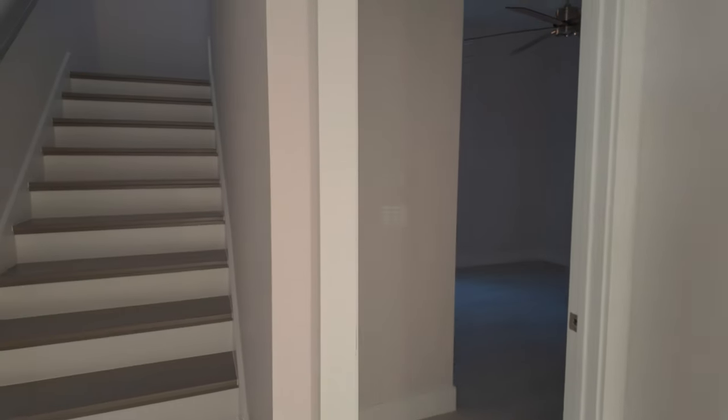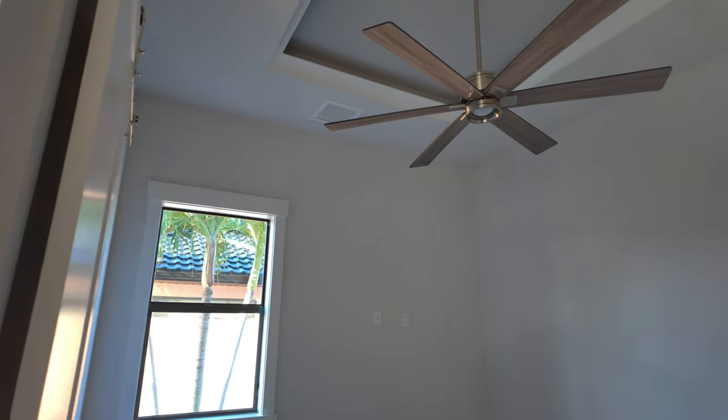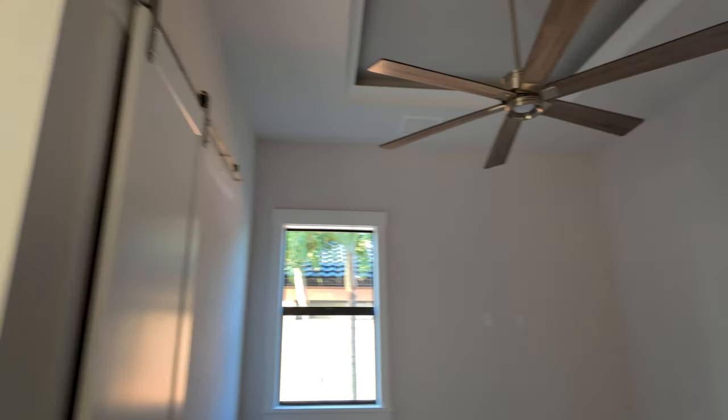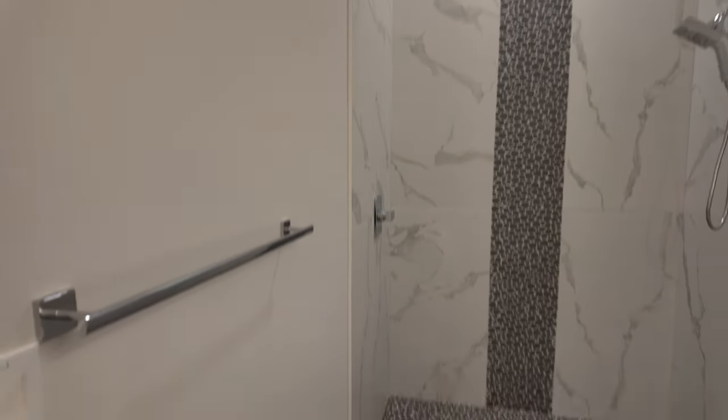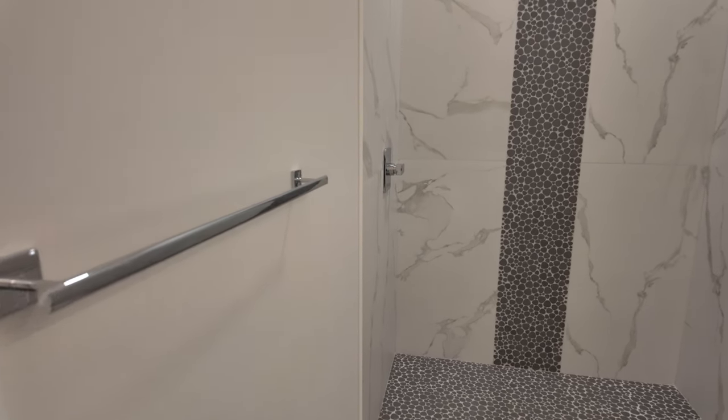Let's go and check out these other two bedrooms here. Custom ceilings here. It's a nice size bedroom. Here's the ensuite shower and bath. Now the mirrors are on back order. They're going to do a framed-in mirror here. And all the bathrooms are waiting for the mirrors to come back.